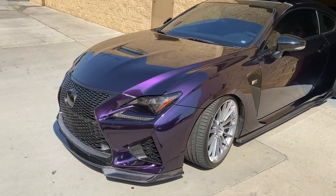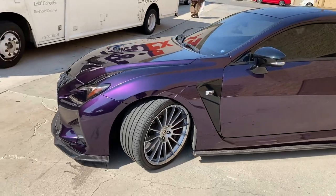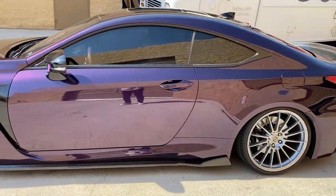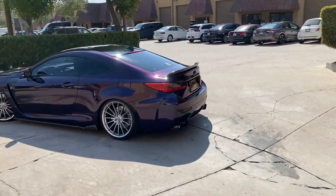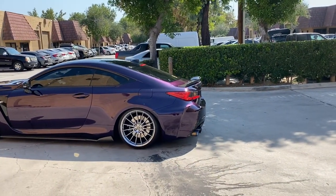Holy shit! Dude, this is actually crazy. Oh my god! It actually even looks black in some angles. It's almost even more savage than Bailey 720. Dude, that is crazy.